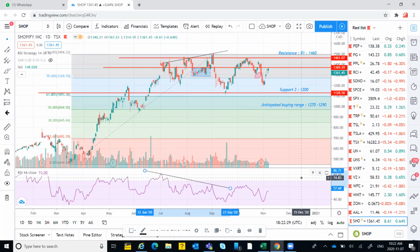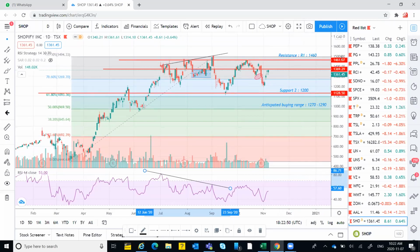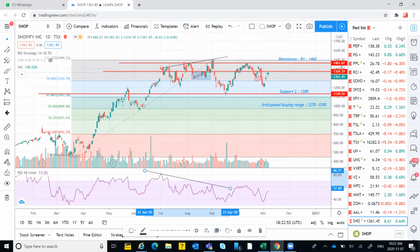Any other questions, guys? Also remember one thing: because the news is now out, it's no more awaited news. Everybody who had a position will square out their positions, and that is the reason why the first hour will be very, very volatile. After the first hour, you can observe and then decide how you want to enter. But yes, Shopify is bound to go to 1460 very easily. 1460, 75 is 100% surely going to hit.